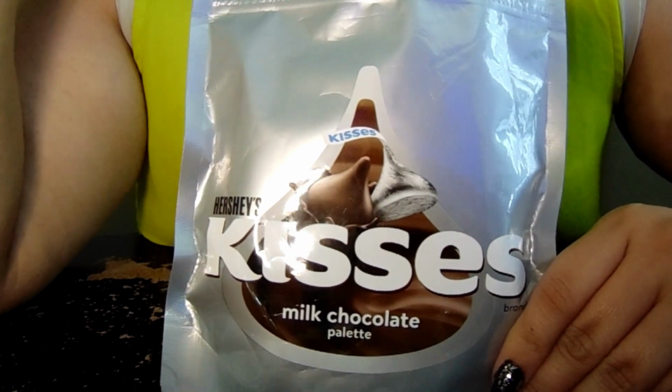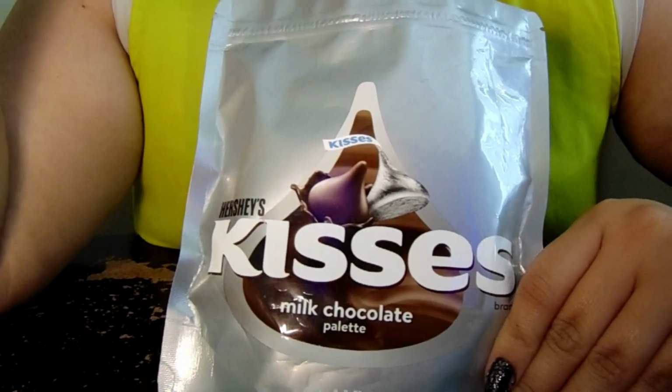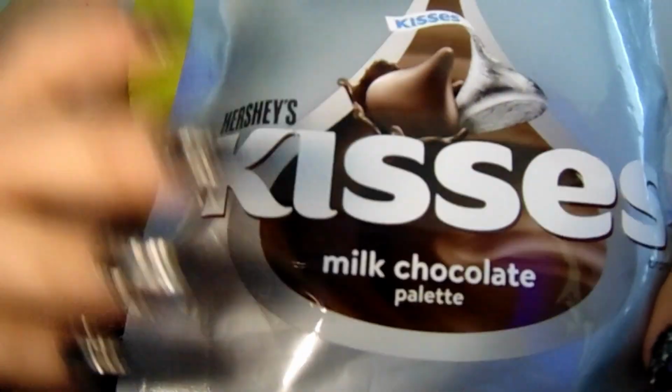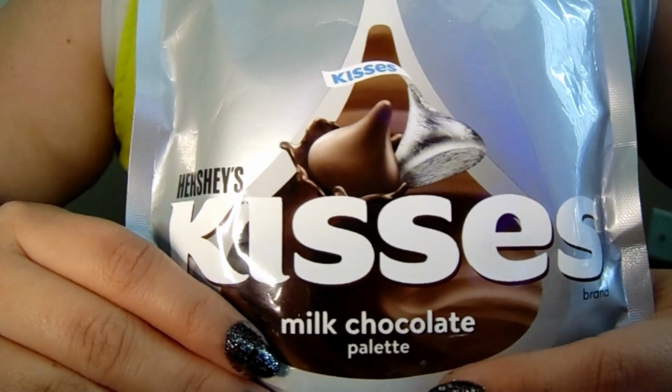I guess that the collaboration wasn't very popular because of the shape of the palette. It's kind of hard to store. Maybe there wasn't a lot of nostalgia for Hershey's Kisses. So I was like, okay, I get it, food palettes aren't for everyone. So that's what I just kind of assumed it was.